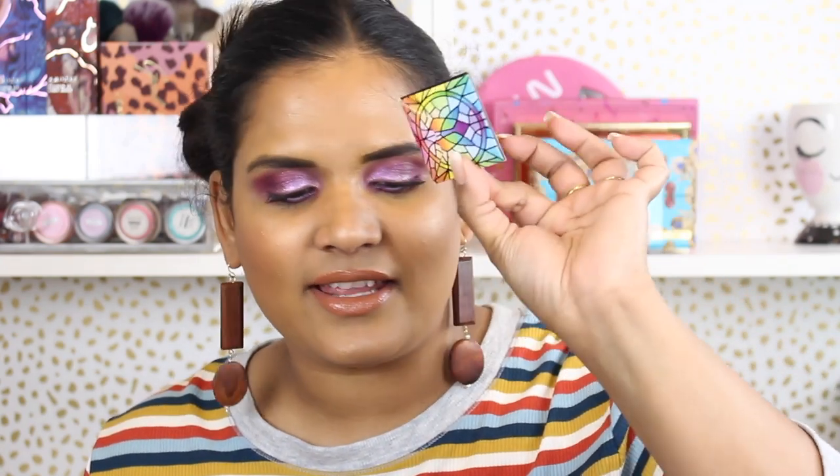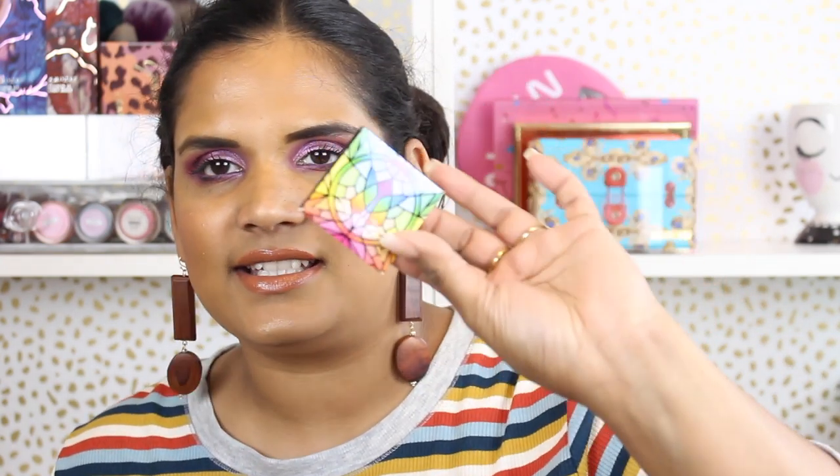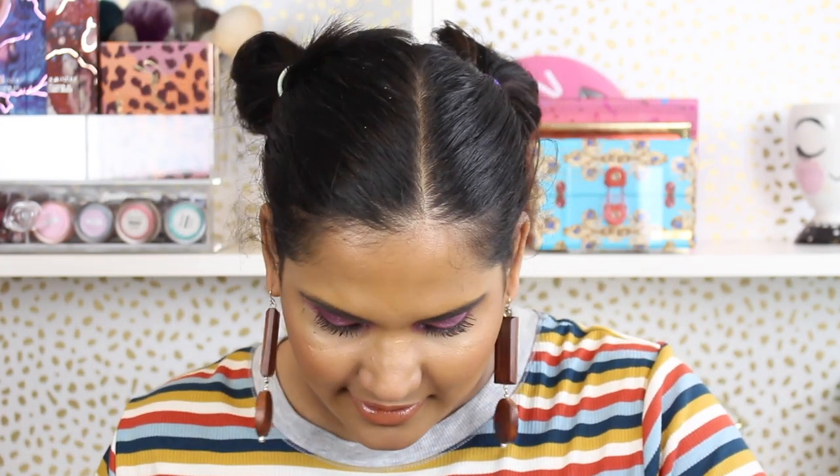So let me unwrap these, and so pretty. And I believe they custom designed these, and it's called the stained glass collection, so they made it look like stained glass, which I think is beautiful.